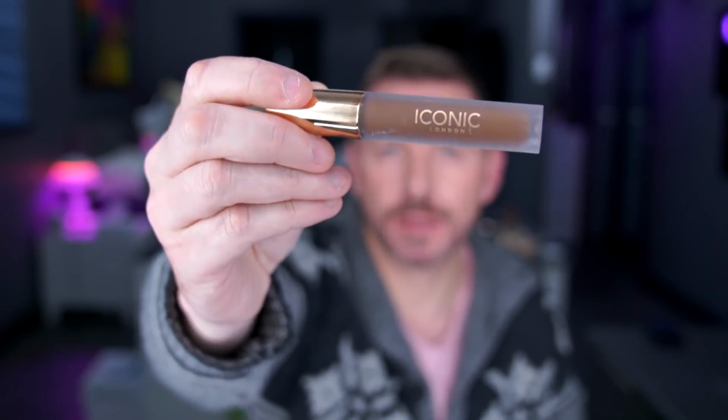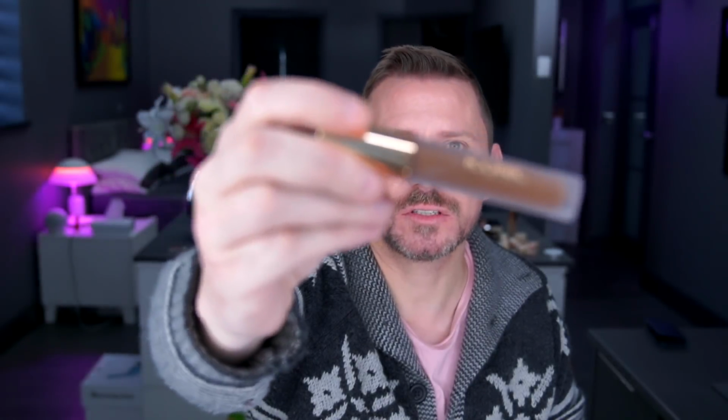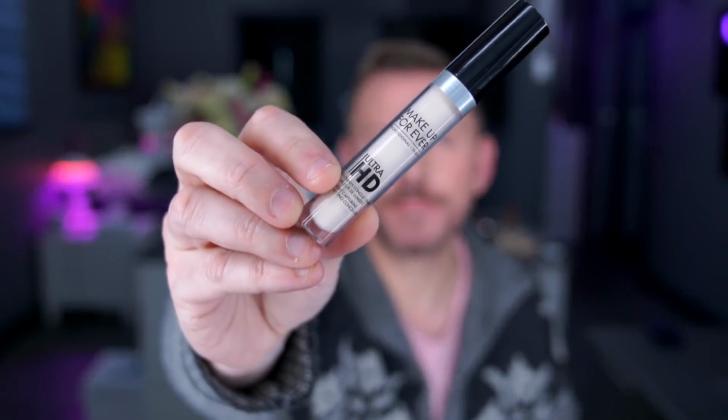Iconic London Concealer is so good. It looks amazing on the skin. It's just so good. This camera just likes to focus on my face. What can I do? I could get another camera, but I can't. Makeup Forever Ultra HD Concealer, excellent.